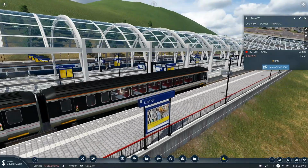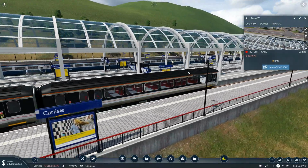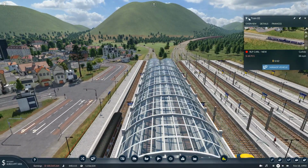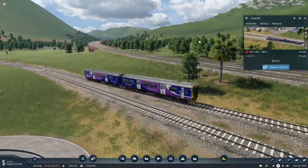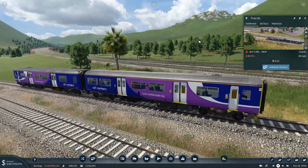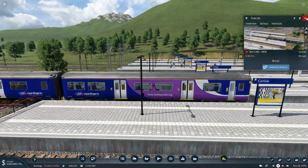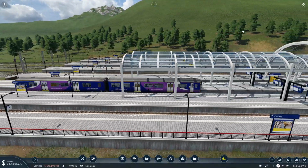There we go. We've got a train in the background. We've got this coming in. The Northern train is coming in now, so that's nice. Northern. Can't read what that is on the side there. That is up and running.